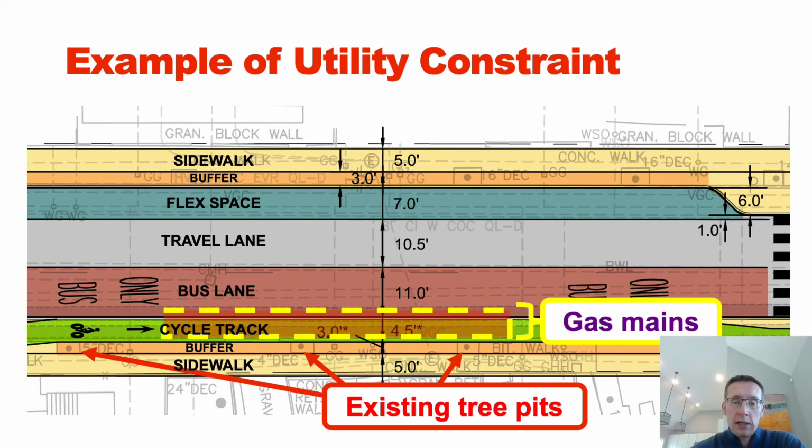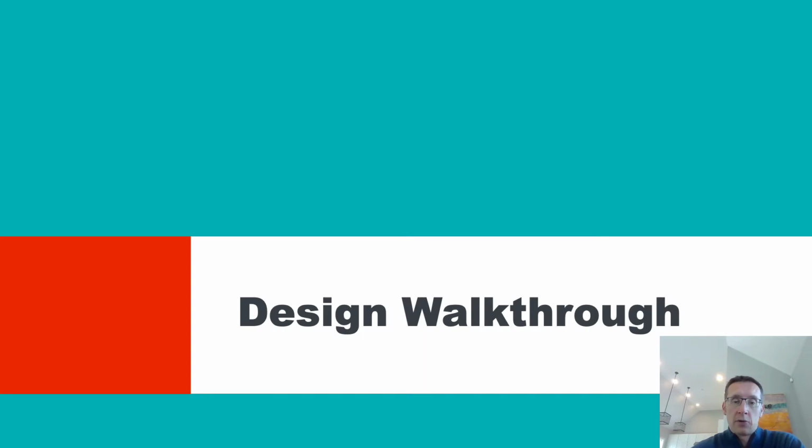Similarly, the underground subsurface infrastructure was equally challenging. There were two 30 to 36-inch gas mains along the corridor that resulted in a lot of limitations as far as what you could plant on top of it, or how other utilities could interface with that. So we had to be fairly creative on what type of infrastructure was placed on top of those gas mains. So, a quick design walkthrough.